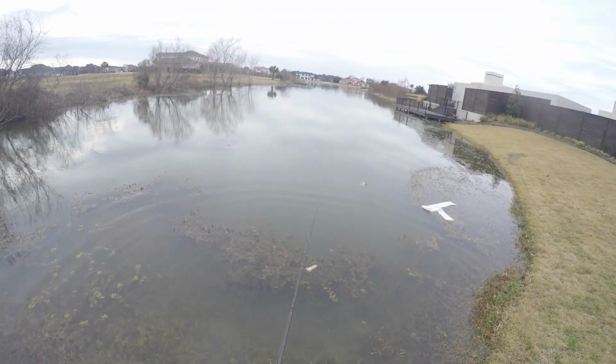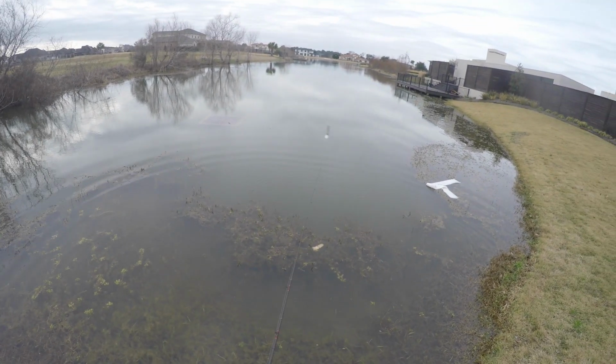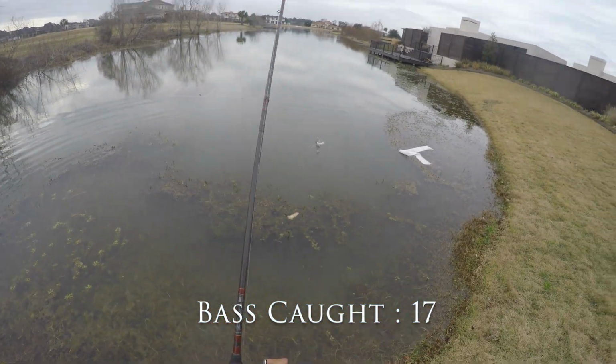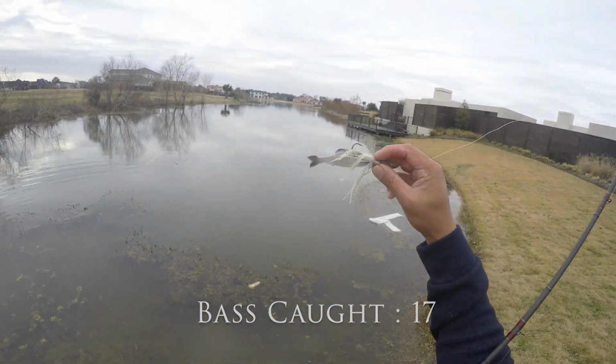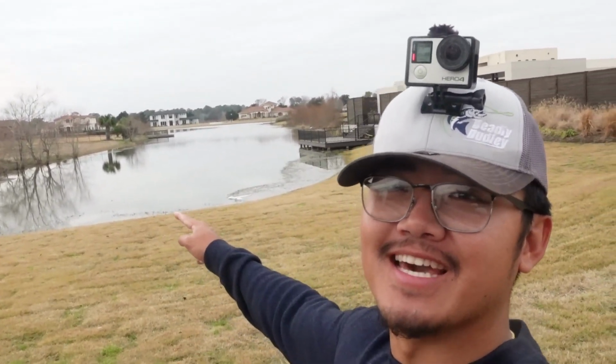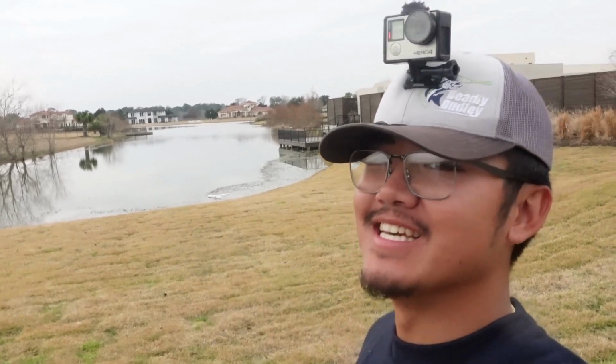Oh man, what an amazing day. I don't know how many bass we caught. I'll kind of probably leave it right here, but that was awesome. All of them came on the chatterbait. All right, guys, that's all I got for you today. God, what an amazing trip, guys. We caught so many bass in this little puddle. Look at that. That is crazy. Tiny little creek out from the main lake, and they were stacked chock-a-block.